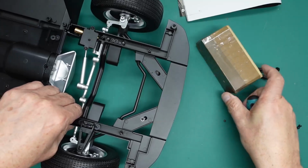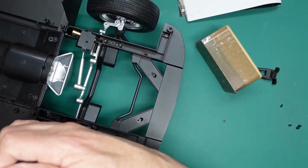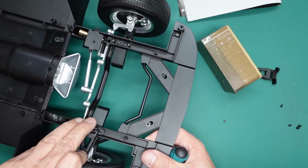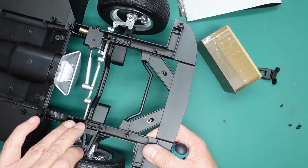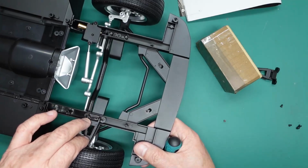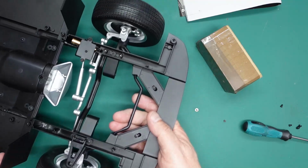If I take this block away, you can see it's gone absolutely solid. Why do we have absolutely no movement in our suspension whatsoever? Very strange. I'm going to look into this. Okay guys, so you can see what's happening here. I'll show you on this side.